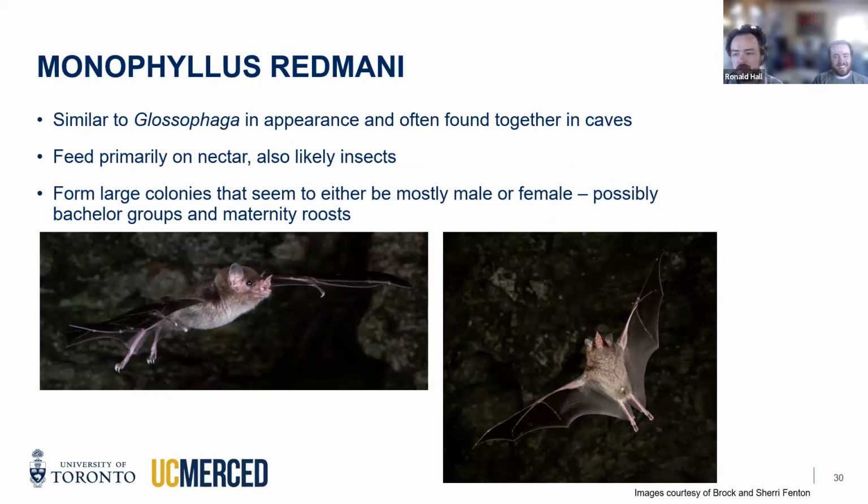Monophyllus redmani is closely related to Glossophaga. It's also a nectar feeder. It's also predominantly a cave rooster. And to our surprise, it seemed like we were only catching males or only catching females at a lot of the sites we were catching. Sometimes we would find a bachelor cave. Sometimes we would find what is probably a maternity roost cave, but it's hard to say for sure. But we were definitely noticing a distinct pattern when it came to which we were catching at particular caves on a particular night.